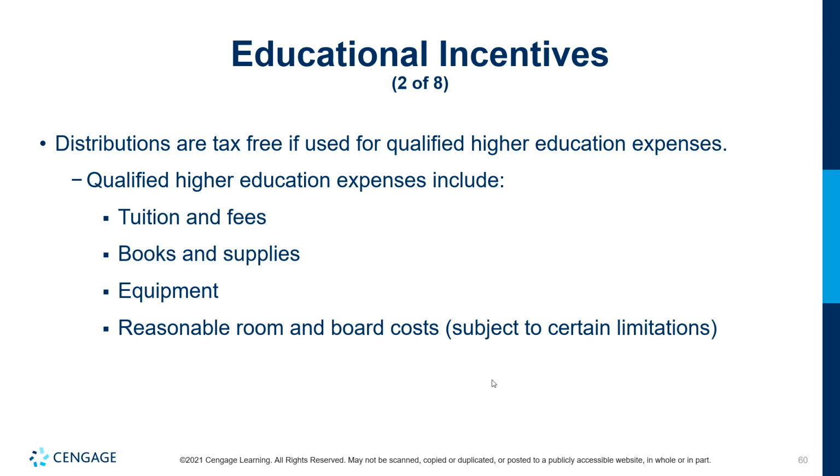Again, distributions are tax-free if used for qualified higher education expenses. That's the key. So, this includes tuition and fees, books, supplies and equipment, and then reasonable room and board costs. Now, this again is subject to certain limitations depending on the QTP program.